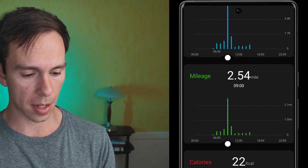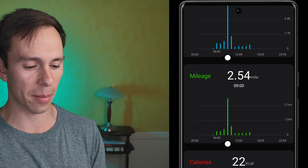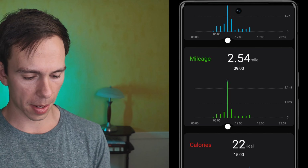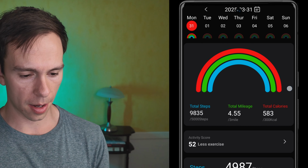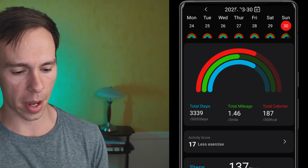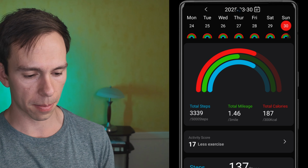And then if I look at the distance, oh, I guess I was wrong. I ran 2.5 miles. My treadmill was in kilometers, so I didn't know for sure, but it says 2.5 miles. And then it tells you how many calories you burned. And that was all a deeper dive into the activity section. And you can also scroll over and see previous dates. So you can see I closed the rings almost every day except yesterday.